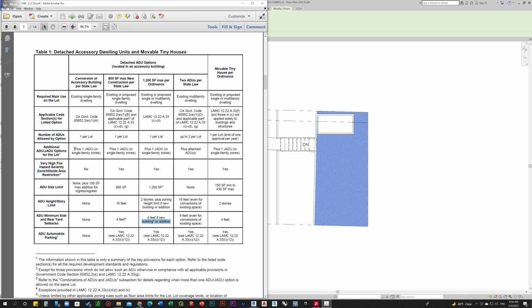Okay, and then over here for the detached, it says 1 JADU in single family zones. Now, the problem here is that the City of LA says the JADU has to be contained within a single family unit. If it's contained within a single family unit, that means it's not detached, so it's not supposed to be in this chart. Now, the idea is to do as many options as possible, and then we have multiple ADUs, which is allowed for a multifamily dwelling, which we don't have.